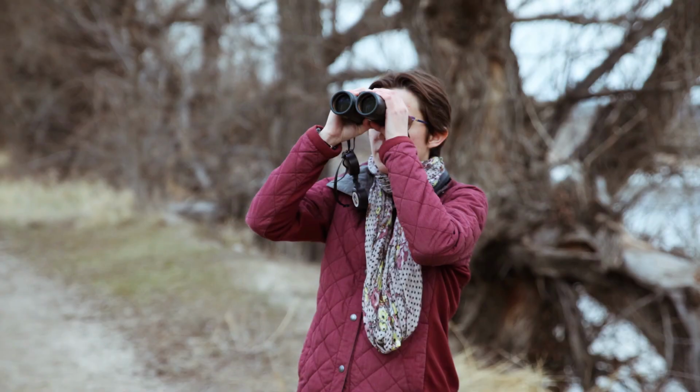Birdwatching can take time and patience, so it's important to plan accordingly and dress for the weather. Having an outfit with pockets can also help you organize your tools for this activity.